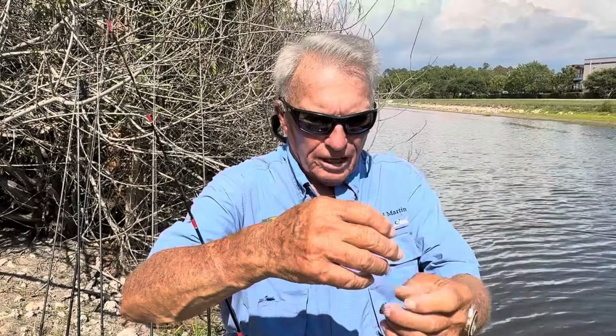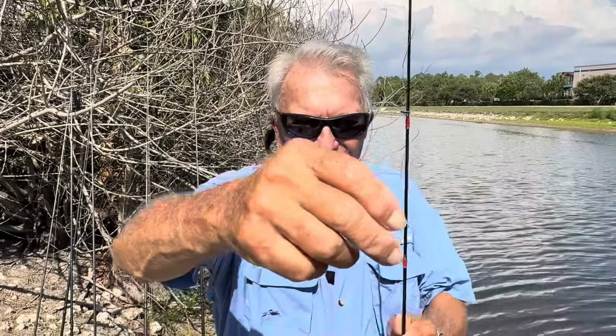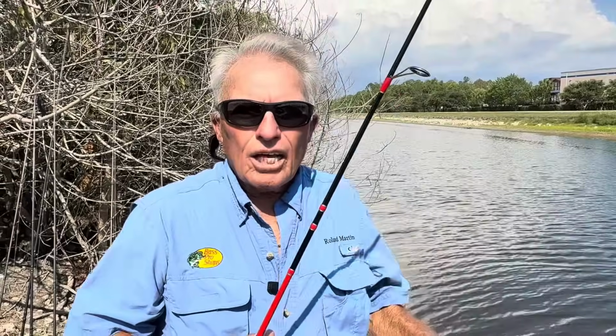Now they can use the next size bigger, but I like the little 1/16 of an ounce, 1/32 of an ounce, little bitty small, what they call a beetle spin. Now, here's the key to the beetle spin, and I'm going to tell you this right now. You might not believe me, and you might dispute me, but it'll pay off in the long run. You'll catch twice as many fish on 4-pound test line as you will on 6-pound line. You'll catch twice as many fish on 6-pound line as you will on 8-pound test line. And if you use 10-pound test line, you might as well stay home. You're not going to hardly catch anything.